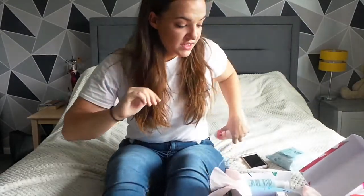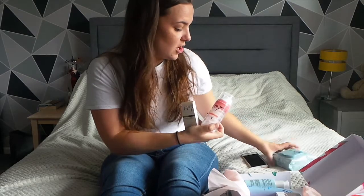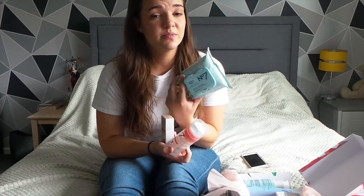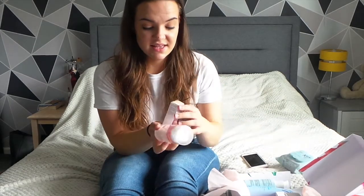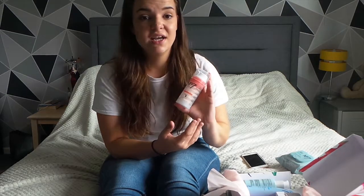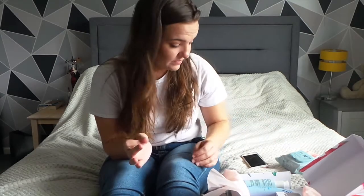Okay, so I've just had a quick Google of all the things that I've opened so far. These wipes on their own are £7.50, which I personally think is quite expensive for wipes. In here obviously you're getting £130 worth of stuff, it says. These highlighting drops alone are £13.50, and then this face mask is £16, so already we're at just over 30 quid with 3 items.